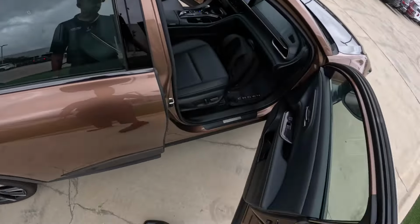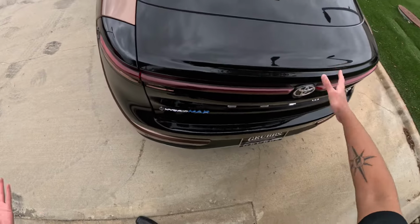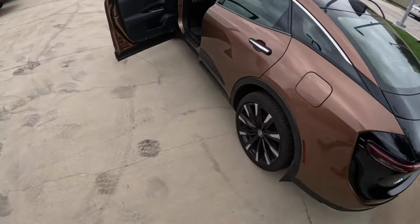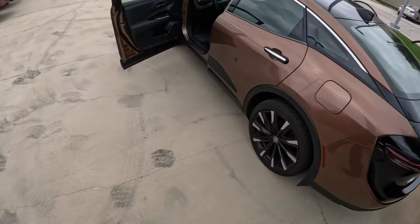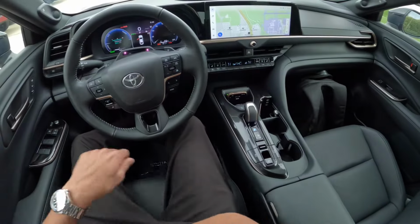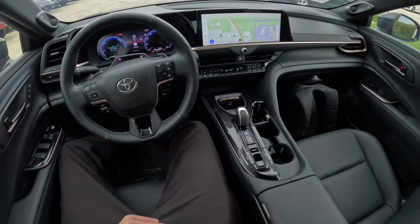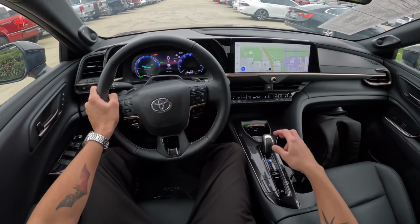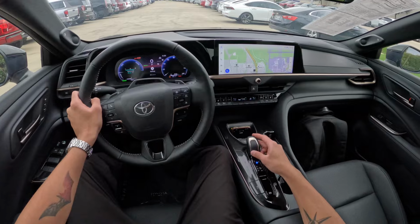Me personally, I'm not the biggest fan of the two-tone look, to be honest. It's just not my thing. But yeah, it's definitely unique looking, that's for sure. You see the Hybrid Max badge over there. It's definitely a bold looking sedan. If you want a sedan that kind of stands out, this will definitely do that for you. But yeah, let's go for a drive in this Toyota Crown.